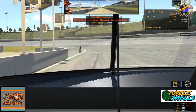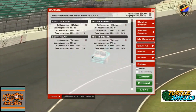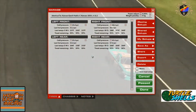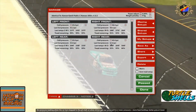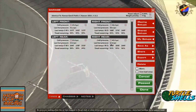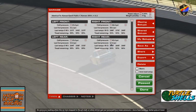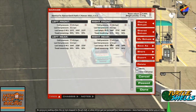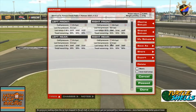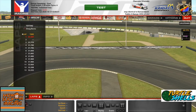Okay, get out of the truck right quick. Go look at the tires. Okay, so we have only about a 5% tire wear, which, whatever the track temperature is this time, it's definitely better than it was yesterday for me. Let me make a couple quick notes so I can put them in the comments. And then let's go look at our laps.